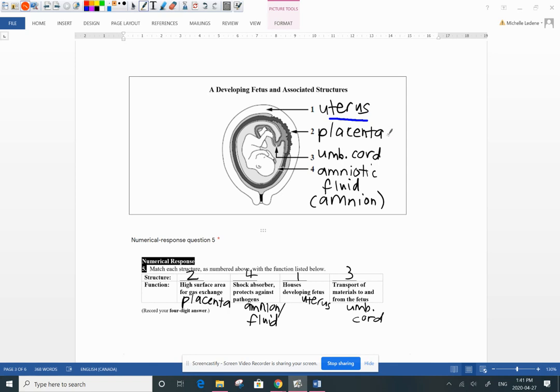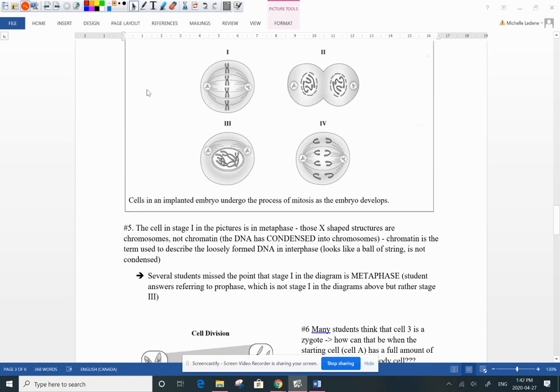The placenta developed from the chorion. Remember, that's where the chorionic villi were, and that's where the gas exchange and nutrient exchange is occurring. The umbilical cord is this little tube that is going to take gases and nutrients to the fetus, but remove waste to the placenta for exchange. And then lastly, the amnion. Now the amnion is this layer here, and it produces a fluid. So all this stuff around the fetus, that's the amniotic fluid, and that's a shock absorber. It protects against pathogens, etc. Okay, so those are some common errors from that summative.